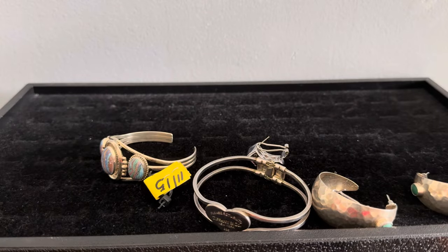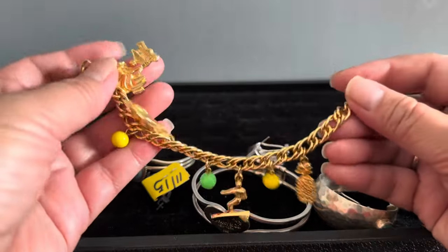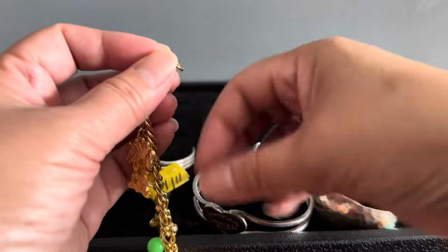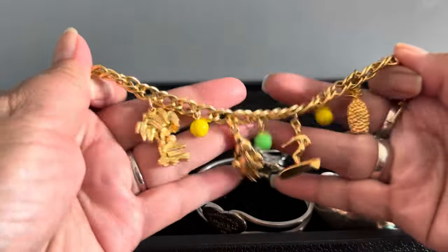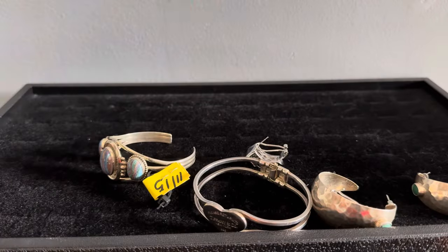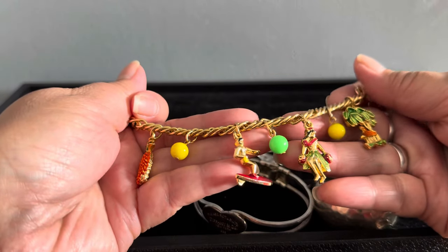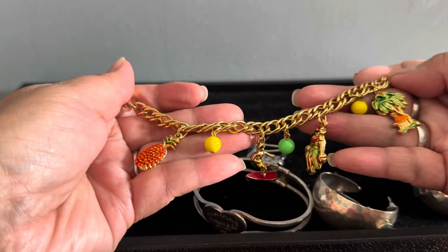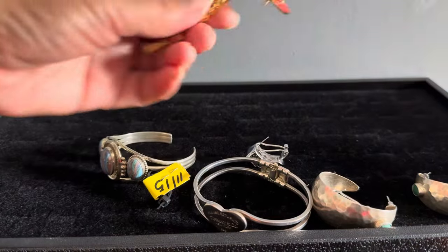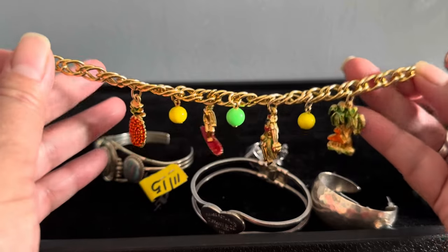Okay. This one was $8. I think for red things, they had 25 off. So this has a tropical themed bracelet. Look at that, a surfer, a hula dancer, and the pineapple. Yeah, it's really, really pretty. And I know that they're coming back. These charm bracelets are coming back into style again.